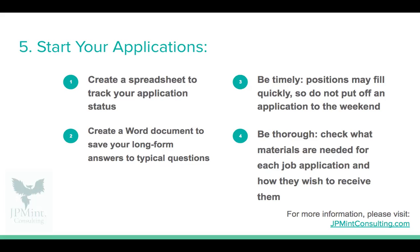You also want to be timely, because positions may fill quickly. Often they say, if we find the right candidate, we will shorten the due date. So it might say open until December, but then they find the best candidate in November and they close it down. So I wouldn't put off any applications to the weekend. I would set aside some time every evening. It can be just a short half hour, an hour, and you're applying for jobs then.